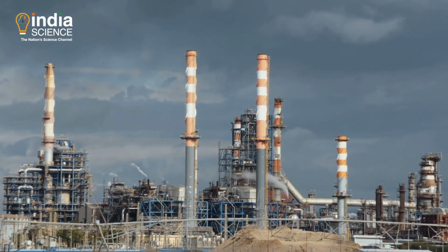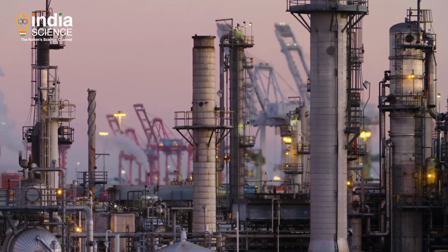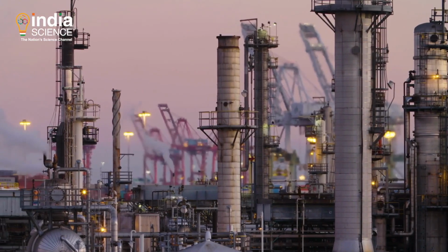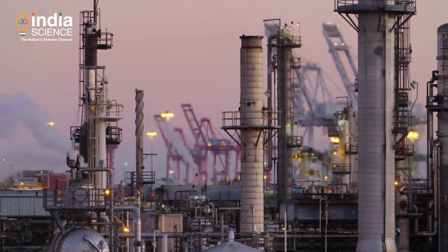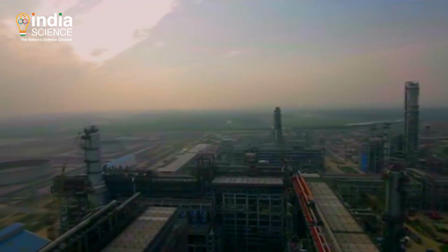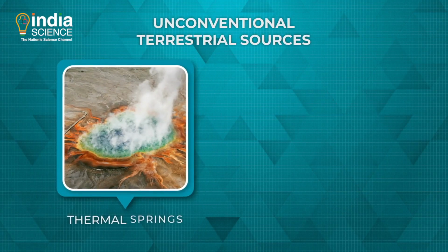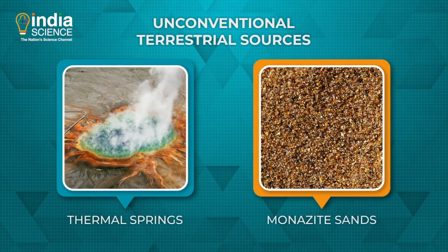Helium is conventionally derived from petroleum gas fields. Nearly 90% of the world's helium deposits are in Middle Eastern regions and the United States of America. India is yet to discover large natural gas deposits. Therefore, it's imperative to look for unconventional terrestrial sources such as thermal springs and monazite sands.